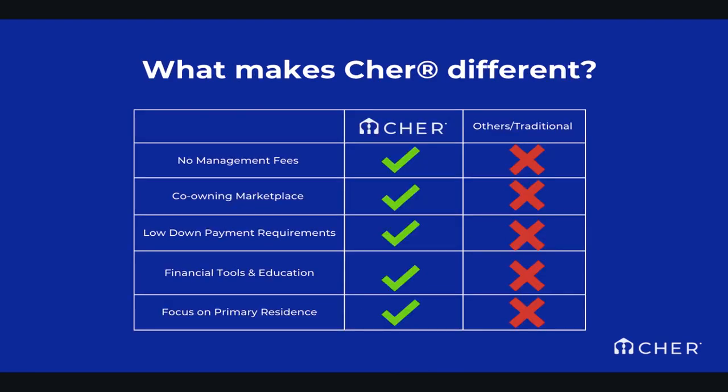Now, what makes Sherry different? If you haven't realized, there have been over 40 different startup companies in the last 24 months focused on secondary and vacation homes. What Sherry does differently is focus on renters who want to buy their first home. With Sherry, we do not charge any management fees. We provide an entire co-owning marketplace. And that's important because once your client buys that home with a significant other or friends, you must ask yourself, how are they actually expected to sell their own ownership?